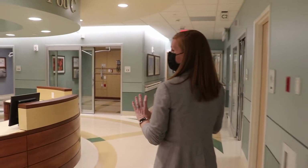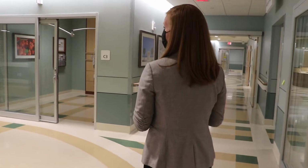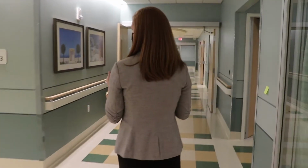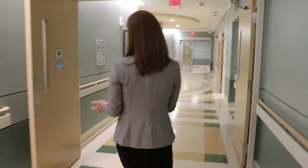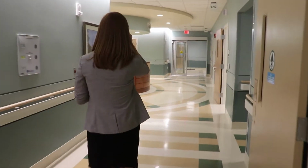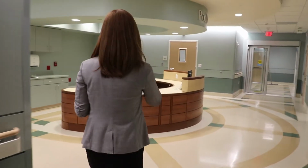Both C-pod and D-pod look very similar, and we'll do the similar work in these areas. They'll stay open 24 hours a day. They will have our emergency room physicians and nurses that are trained to take care of all acuity patients working in these areas. So I'm going to walk you through very specific things about D-pod that are a little bit different.